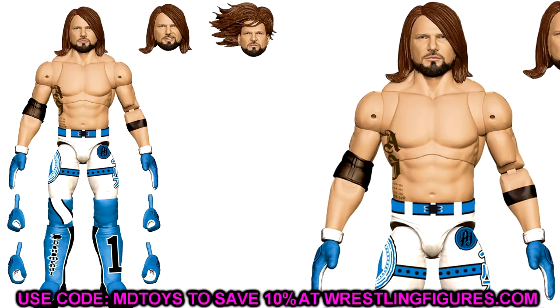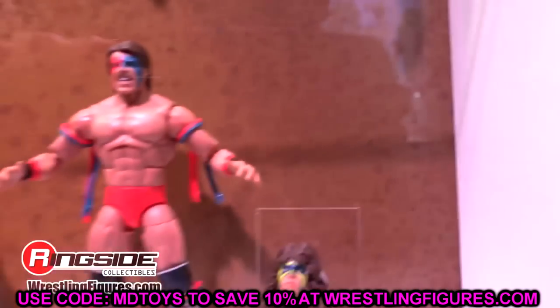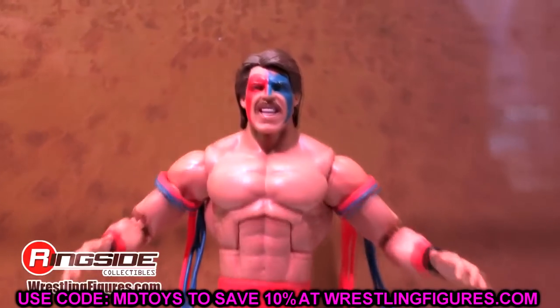Best AJ Styles they've ever made. I am so hyped for this figure. Can't believe it. Cannot wait for it. I am right here over the moon for it, and I can't wait to get my hands on it. I mean, that's all I can really say. I will be buying a lot of this one for customs and such, but this is a badass figure.